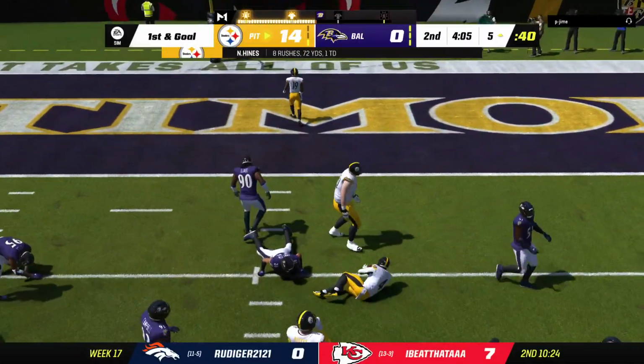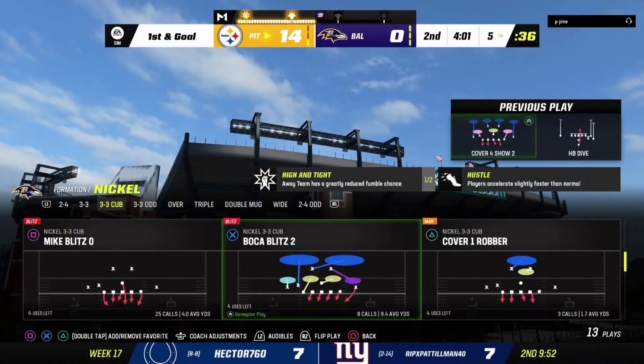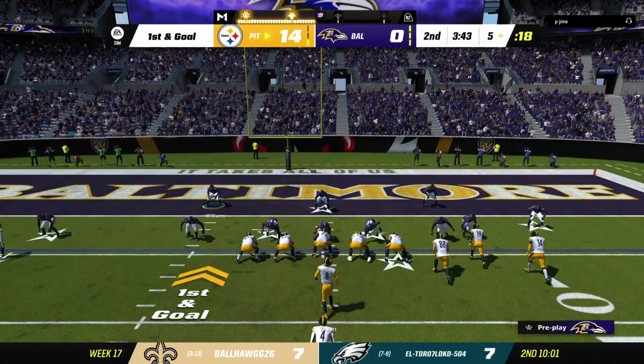They run with Hines. And he'll be brought down this time at the 5-yard line. 4 yards on the play. That's going to lead to 1st and goal. He's hit pay dirt a lot this year, but not that time. Yeah, I'm tracking right there with you. You're exactly right.